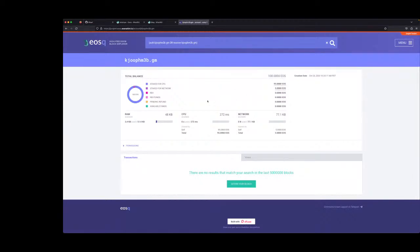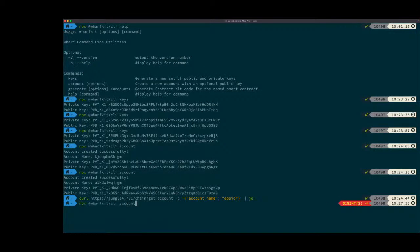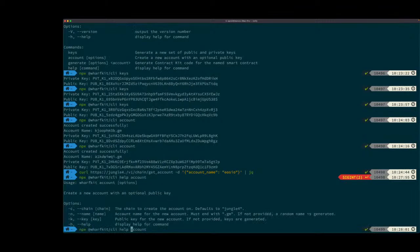So yeah, we have account creation through the command line now, which I think is pretty powerful. You can also use this command, I think. Yep, you can specify a chain, which the only chain right now is Jungle 4. We could talk about adding Wax testnet and Jungle or Telos testnet and other testnets if we want. We would just need a pile of tokens on those networks. And then the .gm premium name, because right now we're kind of hard coded to use that. There's room to improve this in the future, but that's where we are now.